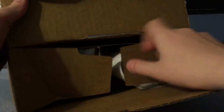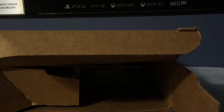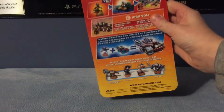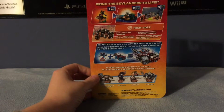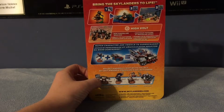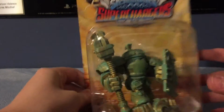All right, guys. Oh my gosh. Some receipts. I'll throw that on the gun because oh my gosh, guys. Can you see that? No, you can't, but I can. Oh my goodness. So, box, throw. This box, I'm not gonna throw. Are you guys ready to see the Patina High Volt? 3, 2, 1. Look at that. That is insane.